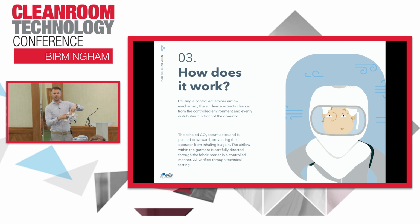So this is actually where the air is being sucked in from the environment and pushed all the way through this kind of cyclone and distributed evenly on this system in front of your face. It has some alarms in there, so it literally also tells you when the battery is empty or about to be empty and all that. There's a battery with a lifetime of 6,000 working hours in total.